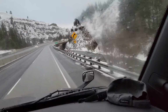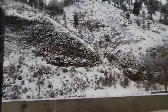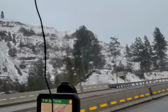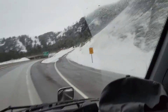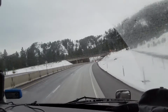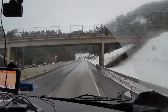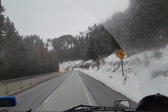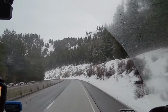The only thing I hate about cameras is you really can't get an idea of the steepness of some of these mountains. Like, I know they don't look very big at all, but they're massive. Just absolutely massive. And there goes yours again. Non-drive-wise inspection site. Oh well.